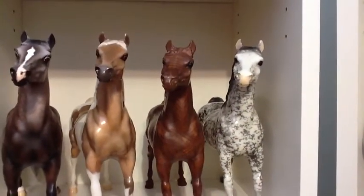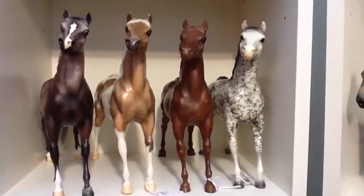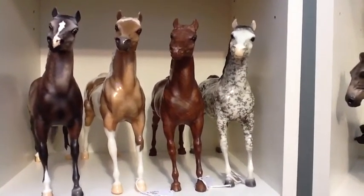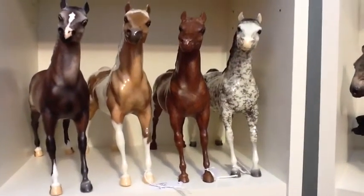And my Morgan that is wood grain, he was the result of best trade ever. I won a show prize, traded that for a Wedgwood 5 Gator, and traded that for my wood grain Morgan. So essentially he was free.